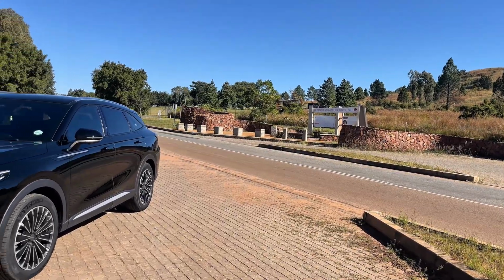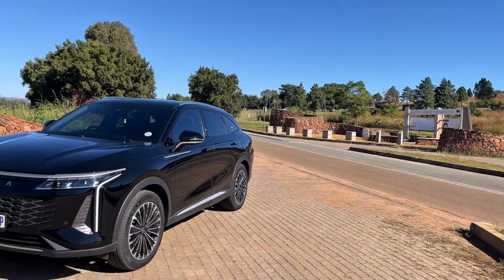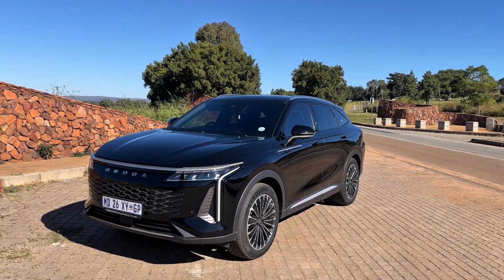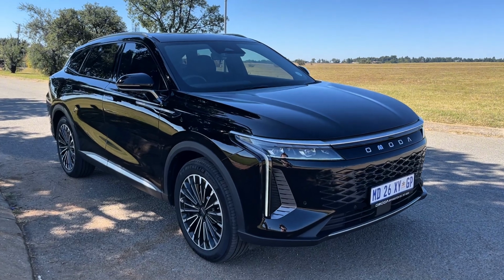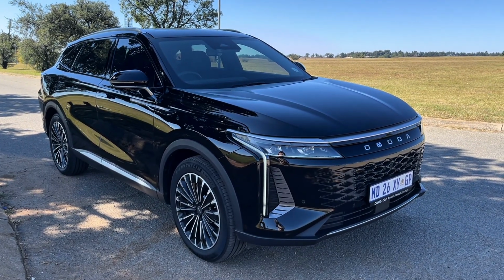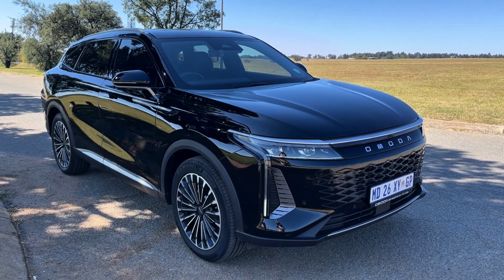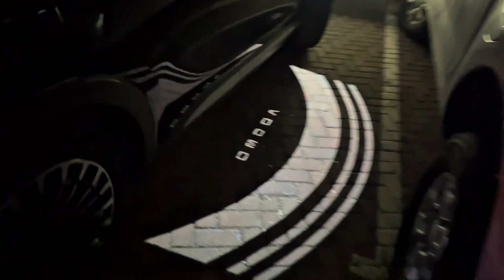In terms of design, the Omoda C9 is arguably one of the best-looking SUVs available in South Africa right now. This car looks absolutely amazing. If you're into welcome lights, the Omoda C9 has you covered. It does this welcome dance every time you unlock it. For those dark rainy days, you have these paddle lights which you see when you open your door at night.